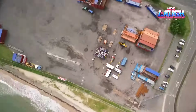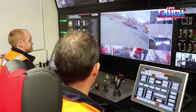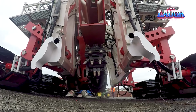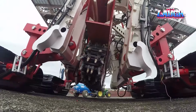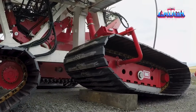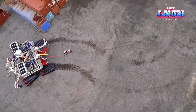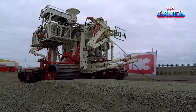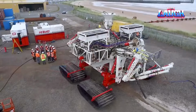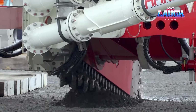The Hi-Track relies on a unique 4-track undercarriage system. These tracks allow it to maneuver precisely and maintain stability even on uneven surfaces like sloped seabeds or undulating sand waves. This is crucial for ensuring clean, consistent cable burial depths close to wind turbine installations. The Hi-Track is packed with power too, enabling it to cut through a variety of seabed conditions. And because it's self-propelled, it doesn't require a separate vessel for operation, making it a more streamlined solution.